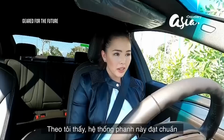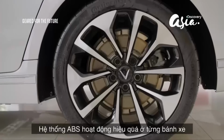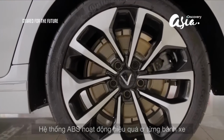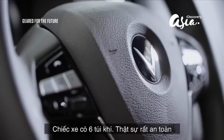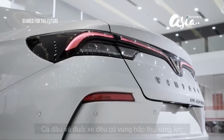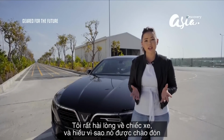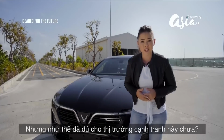I'd say for the braking, it's got quite standard braking. The ABS is kicked in with all the different braking segments for each of the wheels. It's got the essential 6 airbags, so super safe, crumple zones in the front, in the rear. I have to admit I enjoyed that drive, and I can understand why it's so well received. But is it enough in such a competitive industry?